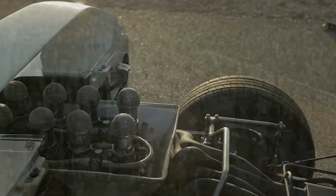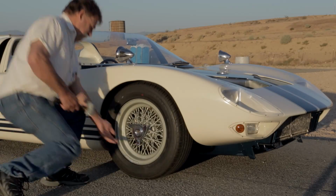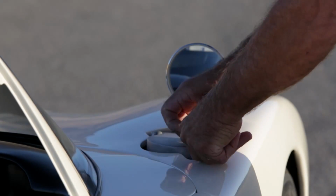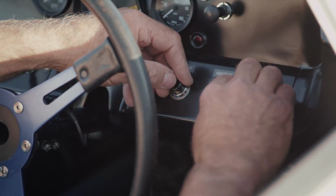The legacy of that era is remarkable. The shape of those cars is undeniably breathtaking. The GT40 impressed even the world-class drivers who expected nothing less than victory behind the wheel.